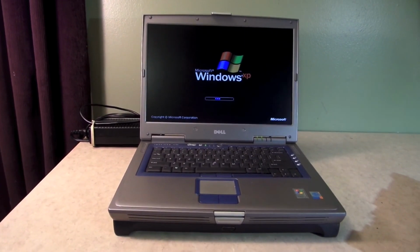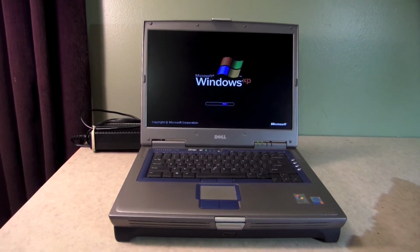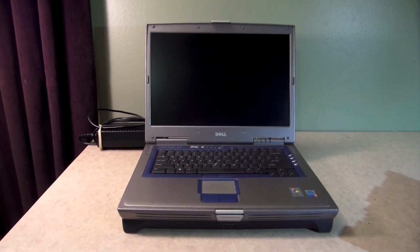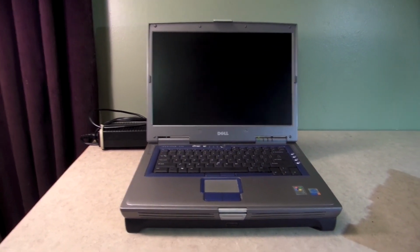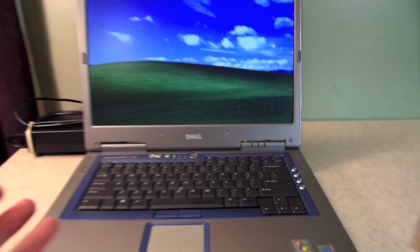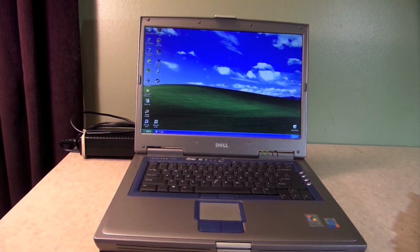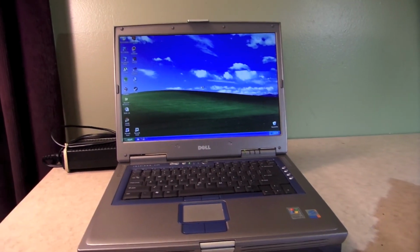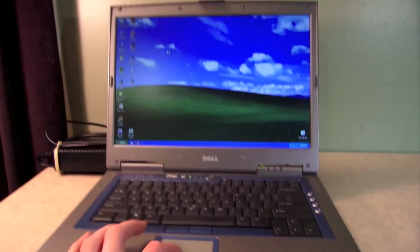Here we have the Dell Inspiron 9100 laptop computer. It was released in 2004 with a minimum price tag of $2,500, or a maximum, as this one is configured, of approximately $3,500. It could even be configured to be more expensive later on if you were to upgrade the processor, but that was an aftermarket option as far as I was able to find.